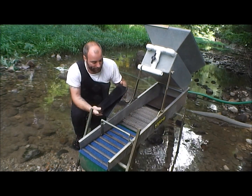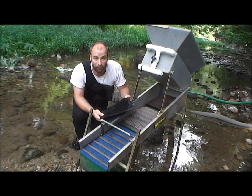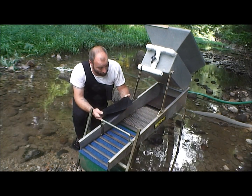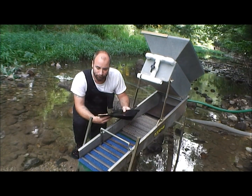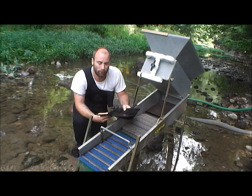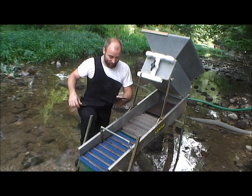This is just for safety in case anything gets past the mats, which, like I said, these things are designed for the gold I'm finding. It's really fine, plus a lot of micro gold. So these mats, I think they're the UV mats is what the Gold Hog calls them, but they're for fine gold, and they really are catching the fine gold.